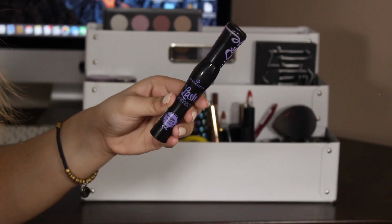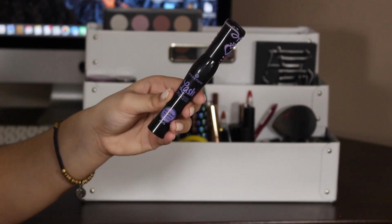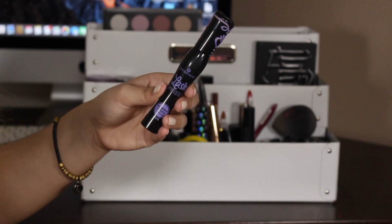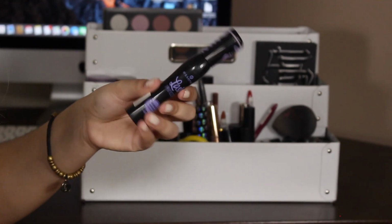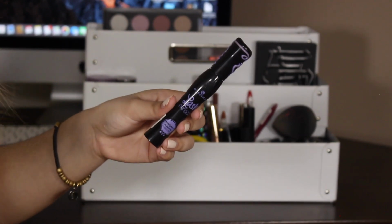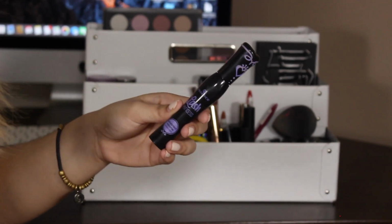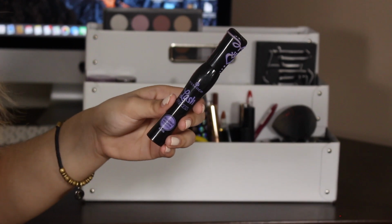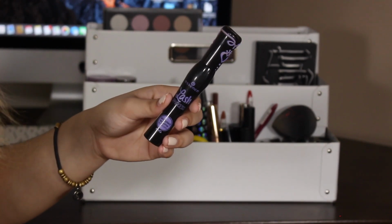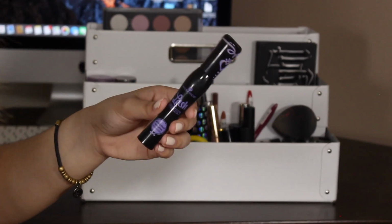So this is my favorite drugstore mascara. This is the Essence Lash Princess Sculpted Volume Mascara. So this is not waterproof, so it does flake on me. I really wish Essence would do more waterproof versions of their mascaras. That would really help me out. Like I said, watery eyes, please help me. I need all the help that I can get.